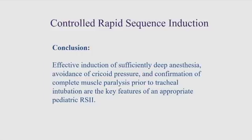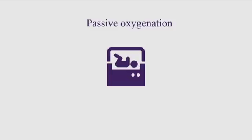So on top of this, we all do cricoid pressure even in adults, and it has never been shown to be effective. So this is really, I'm convinced this is the best thing we do for children, and we are right now looking in our place, all our pyloromyotomies, children at high risk for aspiration. And we have found that since we changed to the controlled rapid sequence induction, and these data are not published yet, we had no difference in complications.